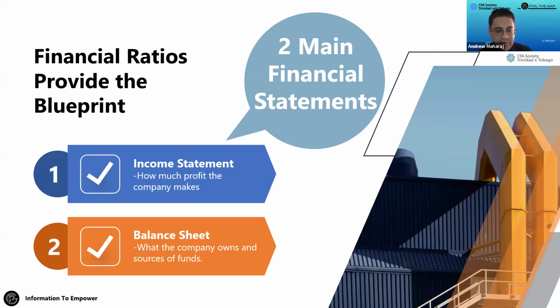Now, once you have acquired the sources of funds, you have purchased the respective assets for your company, the next thing you need to do is to start your operations, right? And that is where the income statement comes into play. So once you start operations, the whole point of going into business is, of course, to generate a profit. So the income statement highlights what you would have earned in the form of sales or revenue.